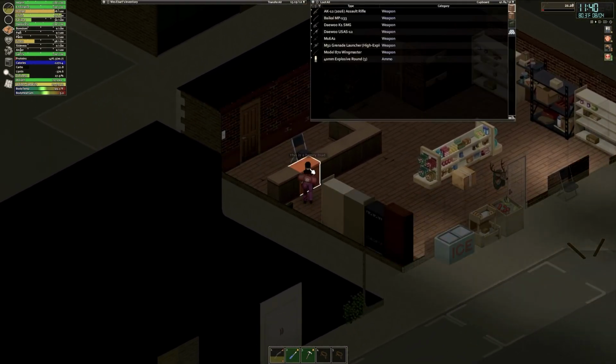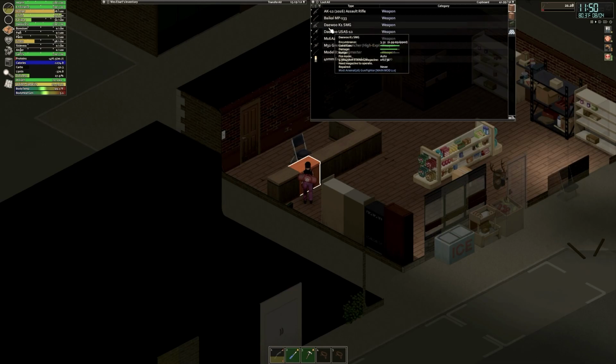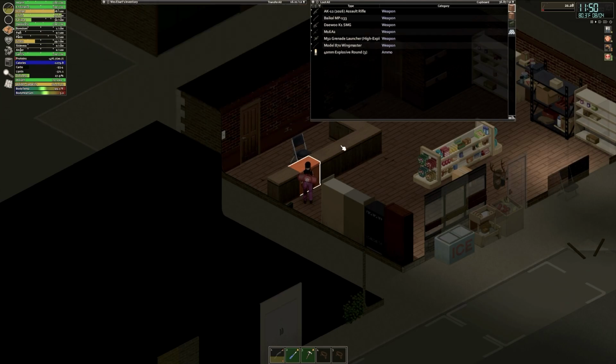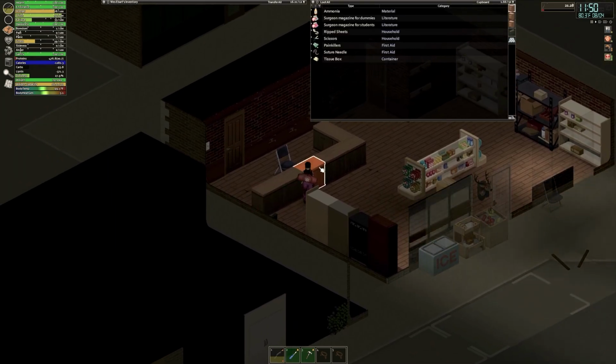Yeah, I was just concerned that was that door, but it's not. Okay, so, what do we have? AK-12, I call MP133. That's a shotgun. It's a semi-automatic shotgun. Russian thing. Daewoo K1, USAS 12. That is a nice semi-auto shotgun. I want that. And an M16, M32 grenade launcher, which you can use with the 40mm explosives. Okay, so that's good. We could come back for the rest of the guns later.